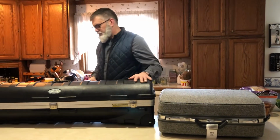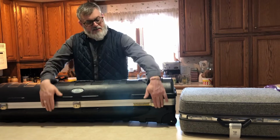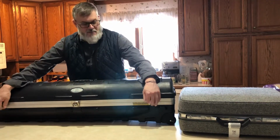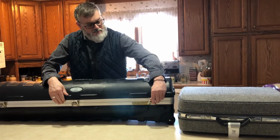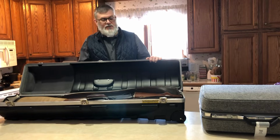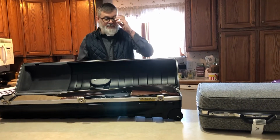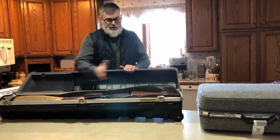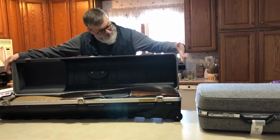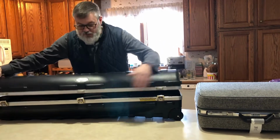Another thing is this. This is actually a golf bag case. SKB is the brand name, and you probably recognize that from other cases that they make. It's really simple, 3 latches. This one's full of firearms. The great thing about this, with the exception that it could potentially be very, very heavy, is that it's set up so you can put a wide variety of firearms in this. Look how big that is. That's awesome.